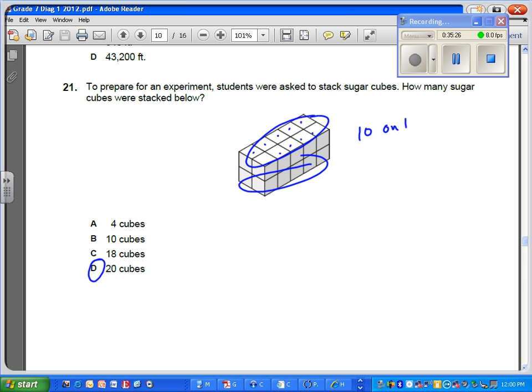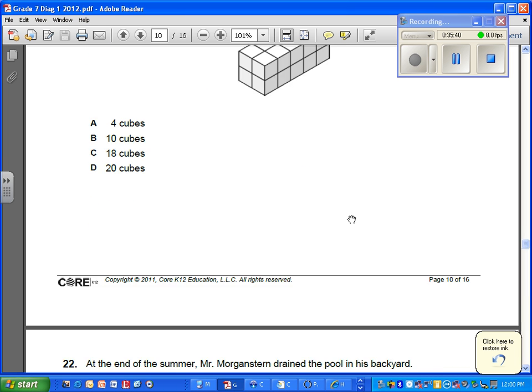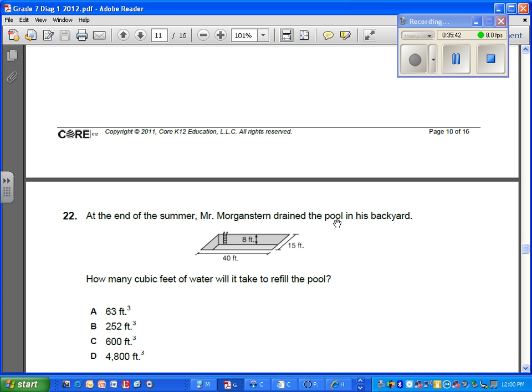So make sure you can understand what is going on with that three-dimensional object. We're not going to count all the different squares there. Those are cubes. All right.